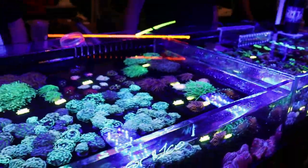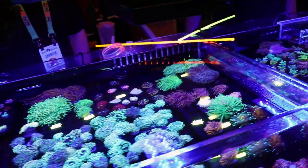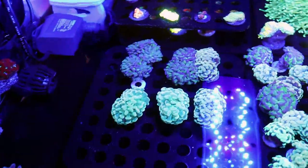Okay, I want to know, what's for sale in this tank? Sold. Oh, what was it? It was an anemone. An anemone? Was that the sunburst that was here yesterday? Oh yeah, it was nice. Yeah, it was very nice.